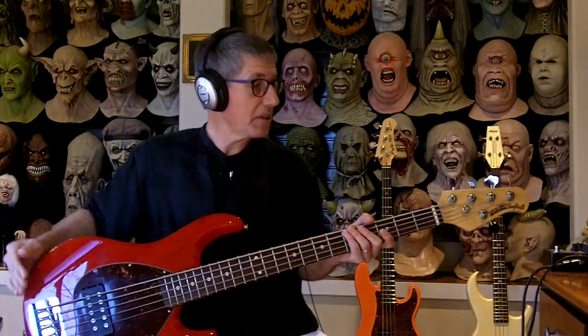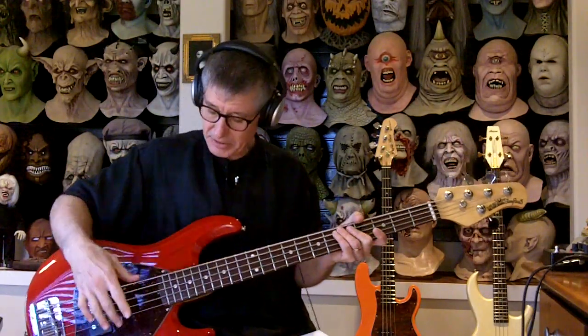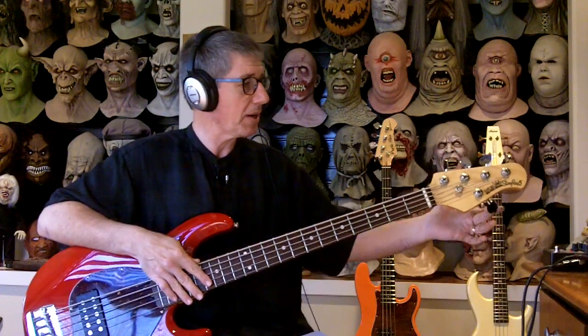I don't think the 5-string Stingrays look as cool as the 4-strings. The 4-strings had the oval pick guard and the headstock, the 3-on-1, the three pegs over one.